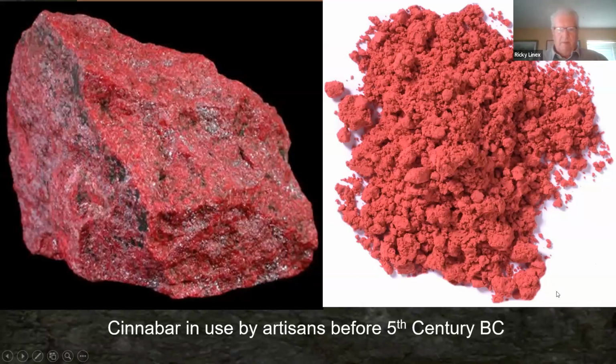Cinnabar was used, especially in China, as far back as the 5th century BC. Another mineral that would have to be dug up, ground up. It had some toxic properties, though, because it contained mercury. So people that worked with this, ground it up, even the people that used it, often became sick with mercury poisoning.